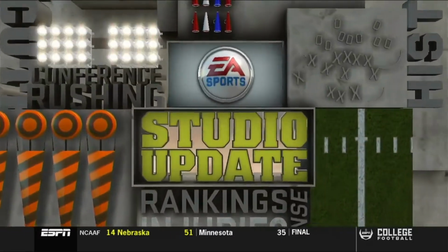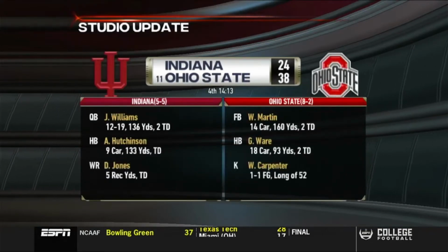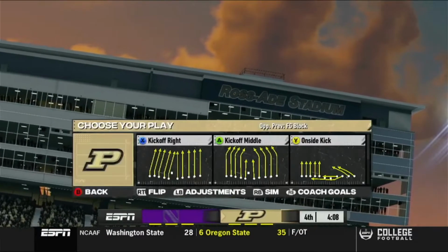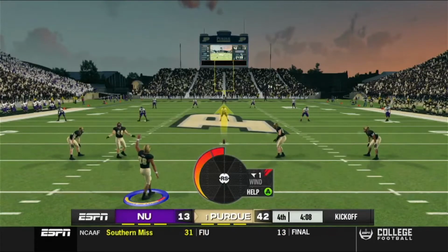Time for an update from the studio. Reese, what have you got? The Buckeyes enter today's game ranked number 11. Now a chance to prove they deserve that ranking. And we've been keeping an eye on this one all day. The Hoosiers' rushing attack can be difficult to stop, and they get into the end zone for a touchdown.